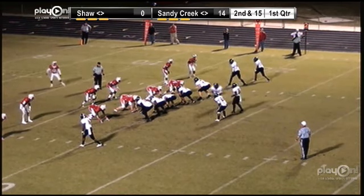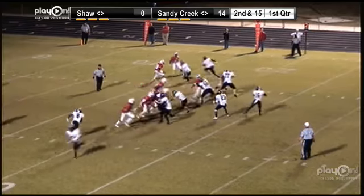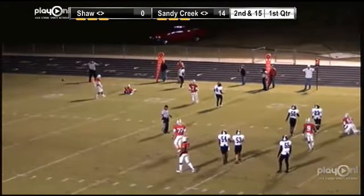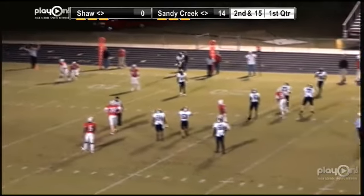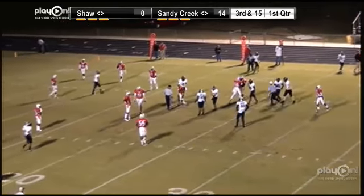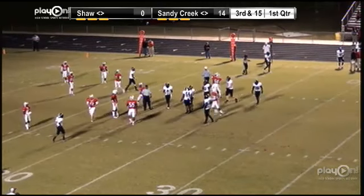Whittlesey sending his folks in motion. Webb coming to the near side as Whittlesey's got a lot of pressure, dumps it across the middle. A smart move by Whittlesey to get rid of it. It is an incompletion, but it's also better than a sack. Stops the clock. You got 1 minute and 1 second.